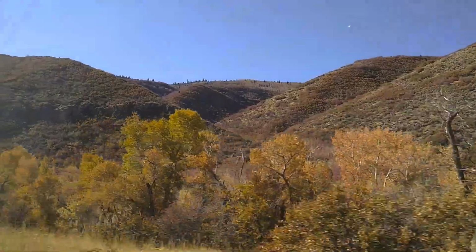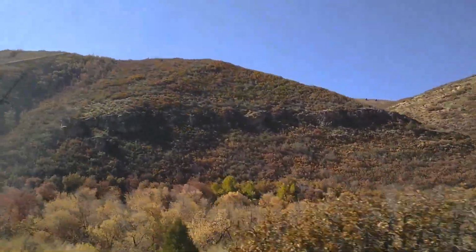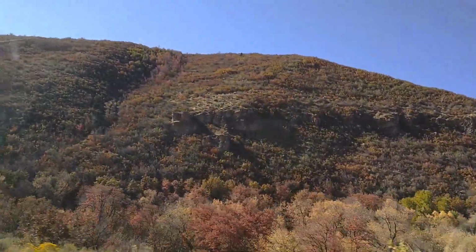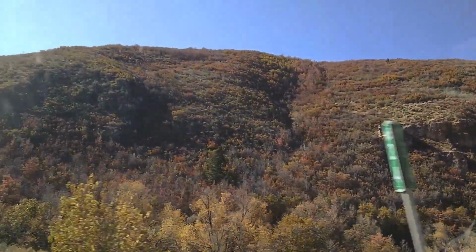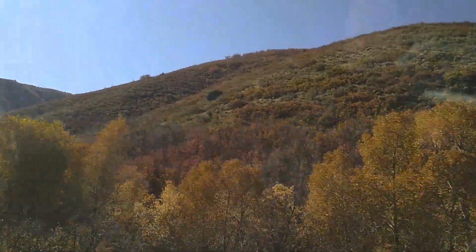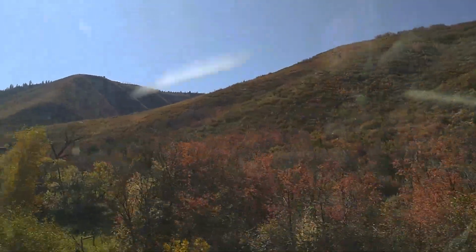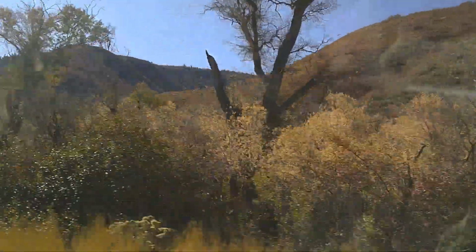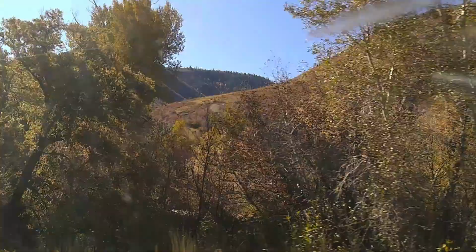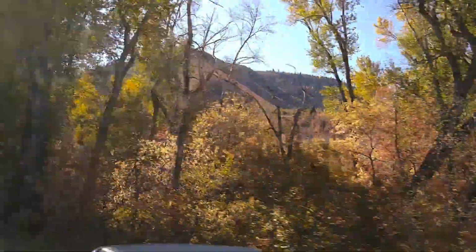Well, guys, we're just entering the second canyon that we have to go through. This area is just gorgeous. Last week it was prettier, but some really gorgeous scenery going up through as far as the fall colors. As we get up further, it's going to turn into pine and aspen. Just a real gorgeous canyon to drive through. We'll be climbing up to about 8,000 feet here. I live around 5,000 feet, so we've got to climb 3,000 feet to get up to the cabin.